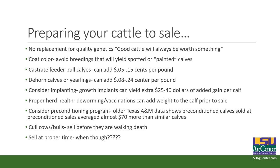Ashley, whenever she asked me to deliver this talk, she asked me to mention something about cull cows and bulls. And folks, I started to include quite a bit of information on it, but I really think this topic bears splitting out, and maybe in the future we can have a whole topic on Beef Brunch related to marketing those cull animals, because there's more to it than what you think.